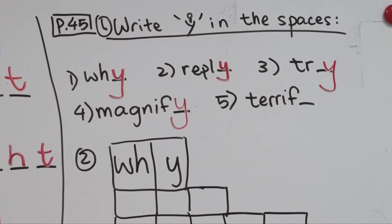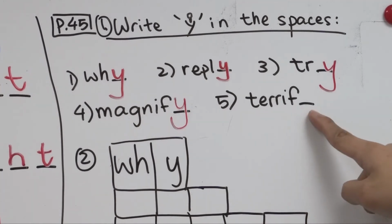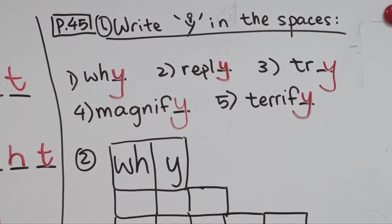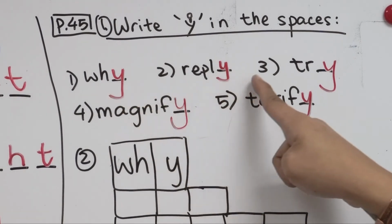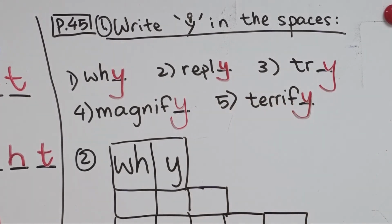All right, number 5 is terrify. Terrify. That means to be scared or terrified, right? So terrify, okay? So again, this sound is I. Why, reply, try, magnify, and terrify. All right?